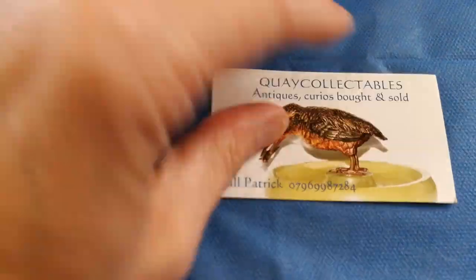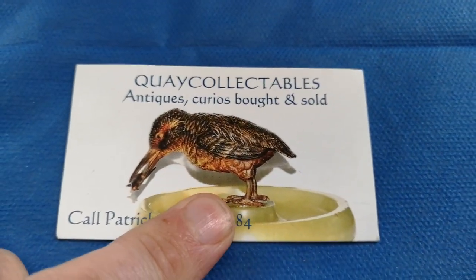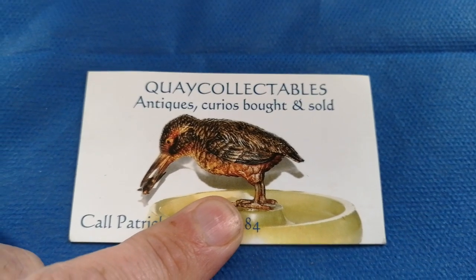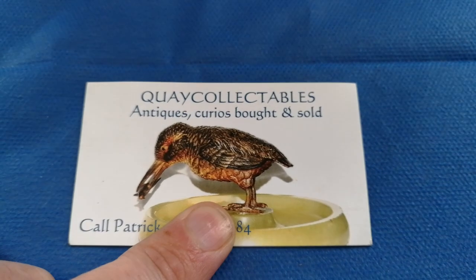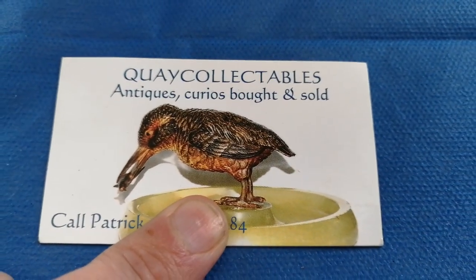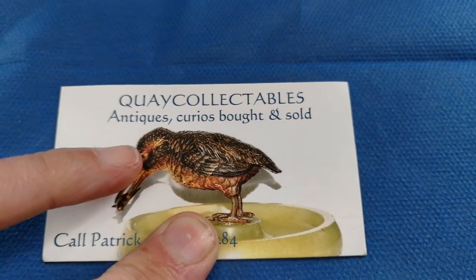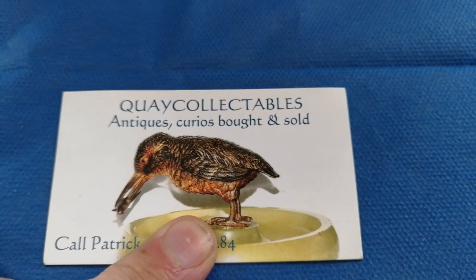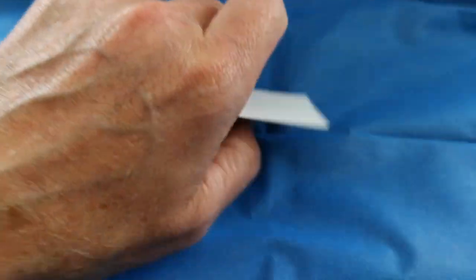So one thing that I didn't buy today, I bought it about 2 years ago. Long since sold. I'm going to quickly tell you the story of it. And it's this bit here. Okay. So this is my business card. I'm covering my number. Patrick there. Antique Collectables, Antiques, Curios, bought and sold. And you see the bird there. The bird was about 5 inches from tail to the head, yeah. And it's got a beautiful beak full of carp. Something amazing about that.